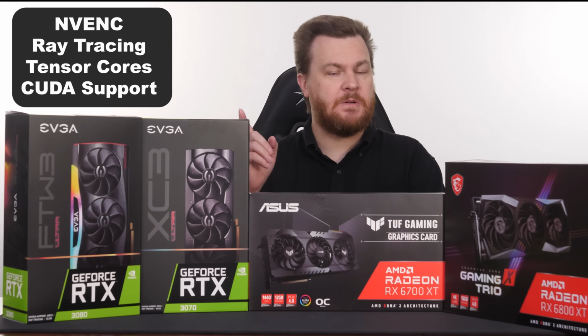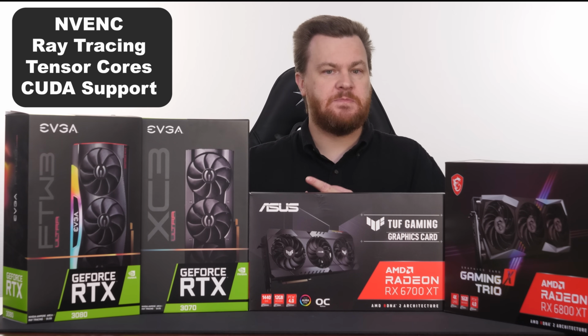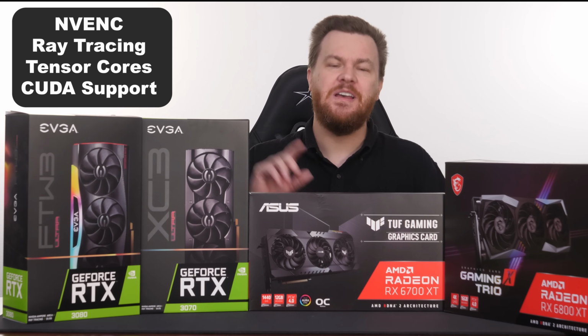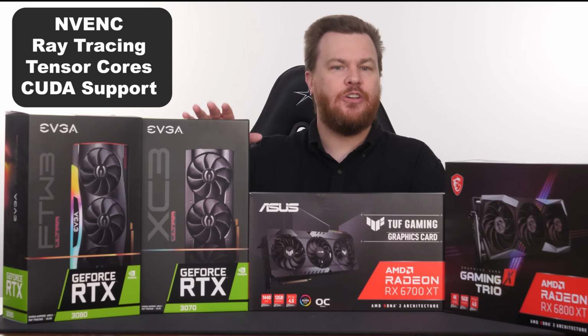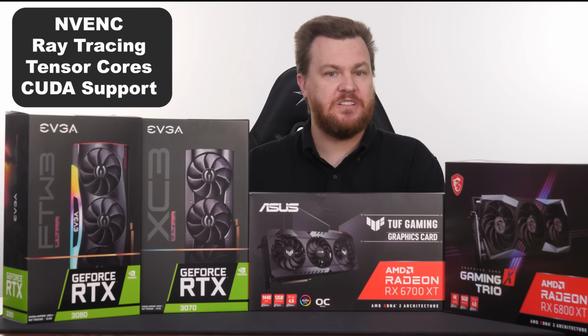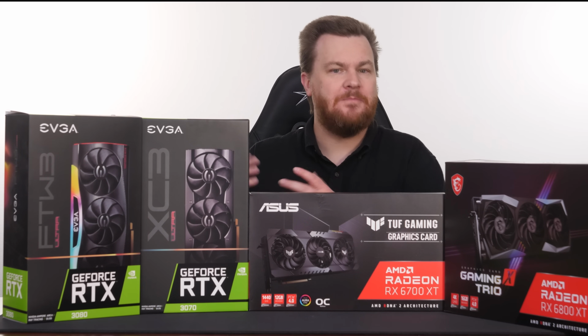But NVIDIA does provide NVENC video encoding and decoding. I know the new 7000 series has some good features there, but let's be honest. If you're a professional creator, NVENC is where it's at. Ray tracing, tensor cores, CUDA support, Adobe Premiere support. I mean, if you're editing videos in Adobe Premiere the way we are, you have an NVIDIA card. And if you don't, you did it wrong.